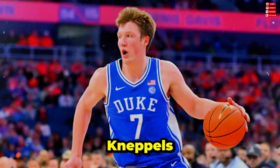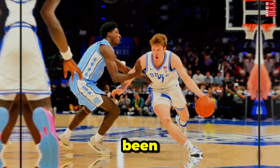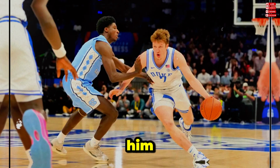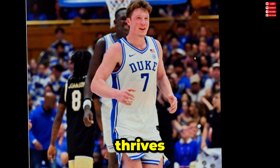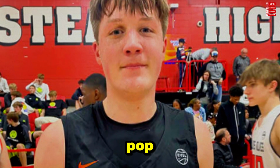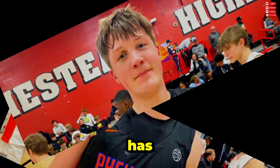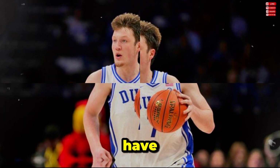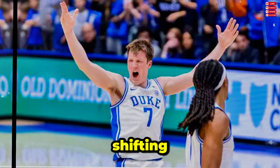For months, Kon Knueppel's athleticism, or apparent lack thereof, has been the loudest knock on his NBA potential. Critics labeled him a limited athlete, a prospect with an old-school game in a league that thrives on explosive movement and vertical pop. But with the NBA draft looming, the Duke freshman has fired back in the loudest way possible, by putting up testing numbers that have scouts scrambling back to the tape. And now, the narrative is shifting.